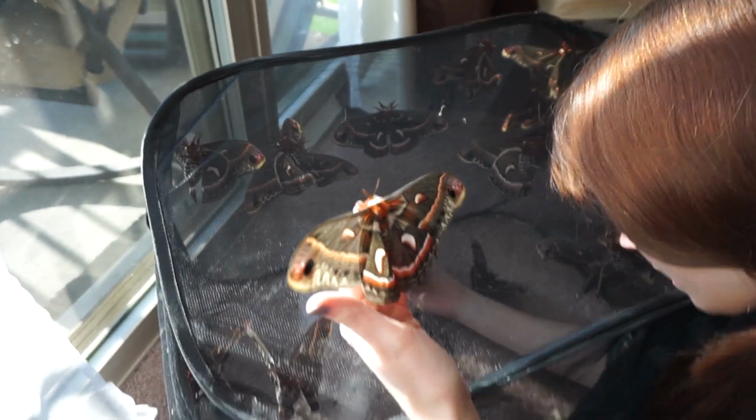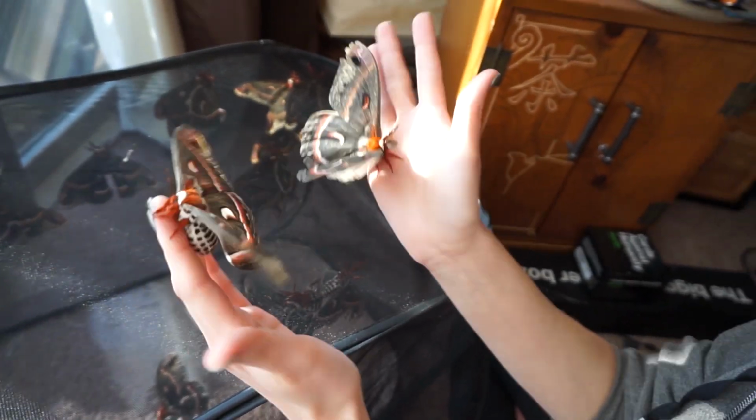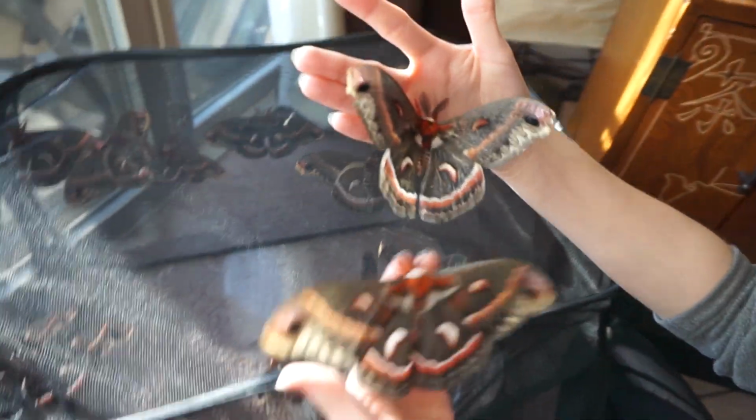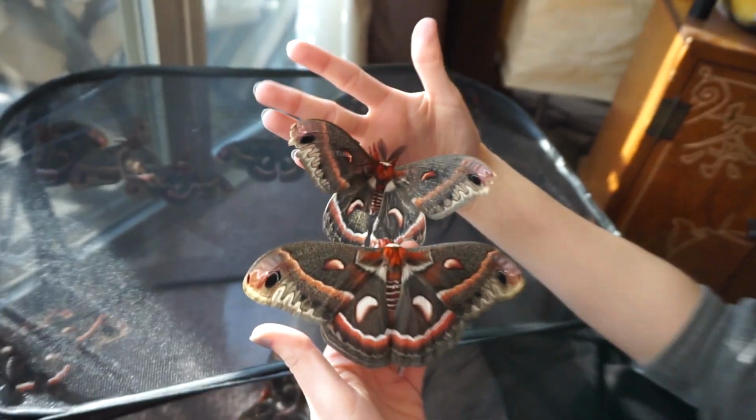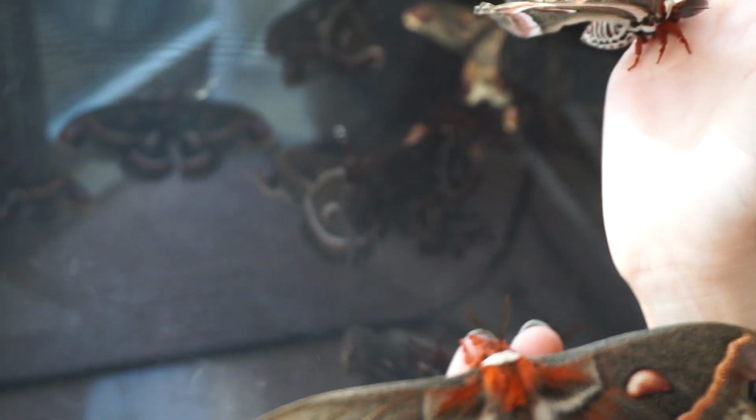Yeah. So yeah, that's a Cecropia Moth. These are a lot of Cecropia Moths. Yes, it is. Plenty of Cecropia. I had about 40 of them. So there's a male and a female. You can see the difference in size and antennae between the male and the female there. And for once, the guy got smaller antennae.